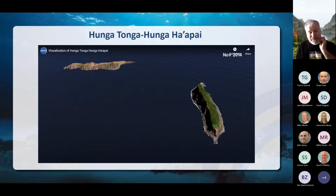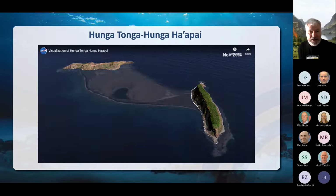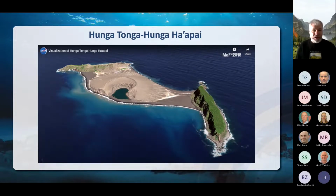So in 2015, a new event happened in this volcano that created a new island. It's the world's newest island between these two older islands, and eventually within a few years, this volcano had joined on to the two older islands to create one new island. And so that's why the island is called Hunga Tonga-Hunga Ha'apai with a hyphen, because it's effectively one island that joined the two older ones.